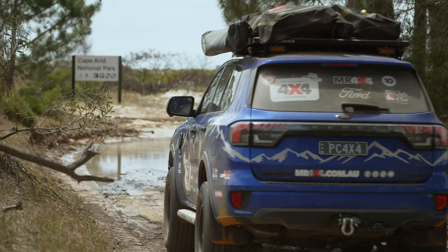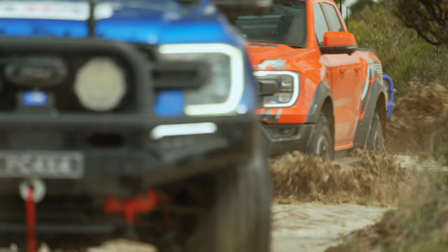Well, currently the Gora Road is shut, so we've had to come in through Fisheries Road, and as soon as we have jumped on the start of this, we got a little bit of mud to negotiate. Plenty of traction underneath though, so it is just a nice little christening.